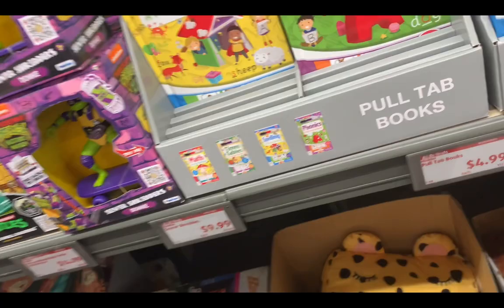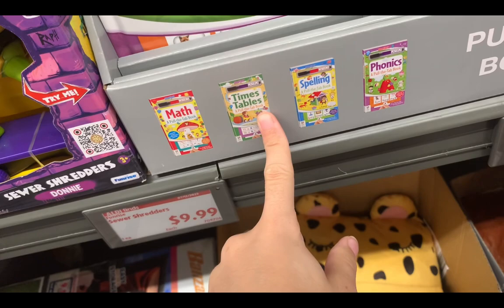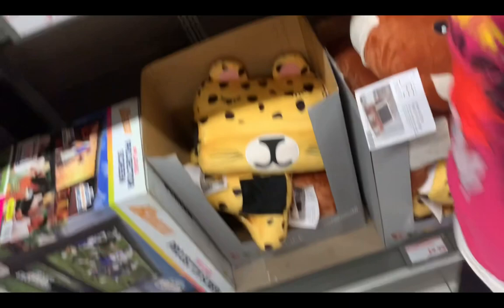Where's everything? They have spelling. They have phonics. Oh, math, times tables, spelling, phonics. What else did I actually get? Like the red one though. But what else do we got? Like what?